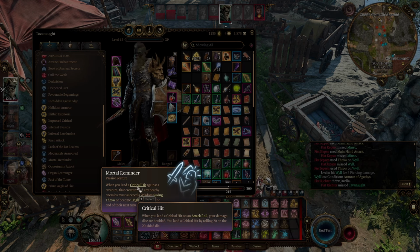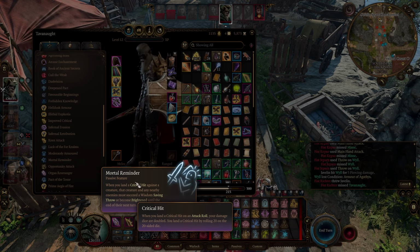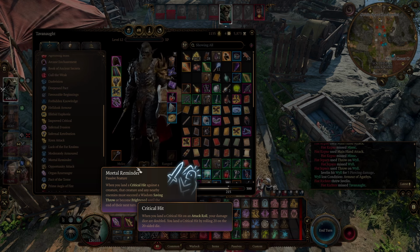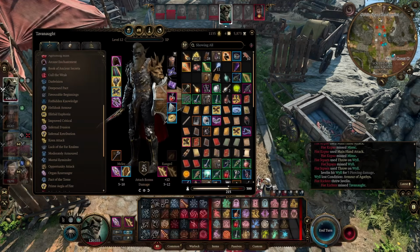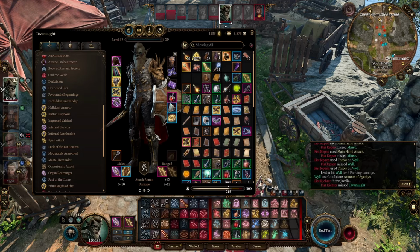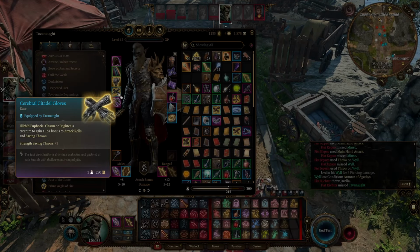So the problem here, or potential problem, is getting a critical hit. If you don't build for this, this is not a very useful feature. It comes up 5% of the time, and they still get a Wisdom saving throw against it. Obviously, if you're attacking with advantage, it comes up more often. I've made my Warlock here. I've given them a few items that decrease the number needed to roll a critical hit, plus the risky ring to give myself advantage. And also I'm in Act 3 now, so I've got some gloves that if I charm or frighten a creature, I get a bonus to attack rolls and saving throws.